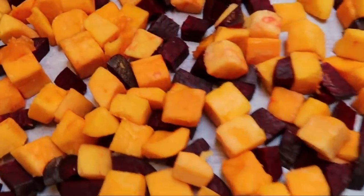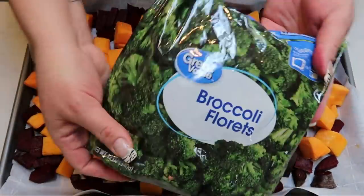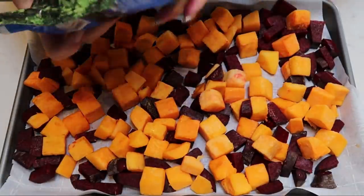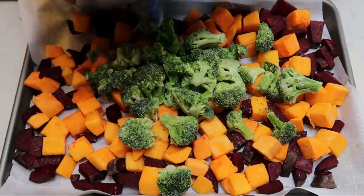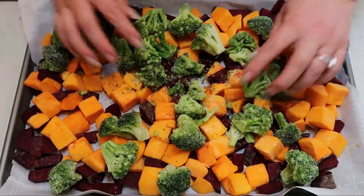I went ahead and put my beets and my butternut squash here on my sheet pan. I decided that I'm going to add a bag of broccoli as well. I have a ton of frozen veggies right now, and I think I mentioned, but our microwave isn't working. We're in the process of getting that replaced from our home warranty company, and they're really quick to take your money, but not really quick to replace your appliances. So we still don't have a microwave.